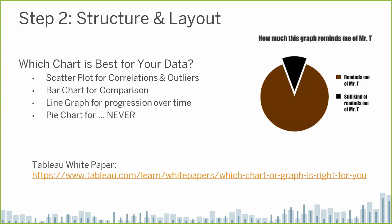So scatter plots, for instance, are really good at looking at correlations between two measures, whether it's a positive correlation or a negative correlation. You can also use it to identify outliers. Bar charts are great for comparisons across actuals, because we're really good at seeing that size difference. Line graphs are really good for showing progression over time, and pie charts are good for nothing. Okay, so they're good for showing parts to the whole, but they are so overused, and you can see how the Tableau community has already sort of turned against any sort of appearance of a random pie chart.